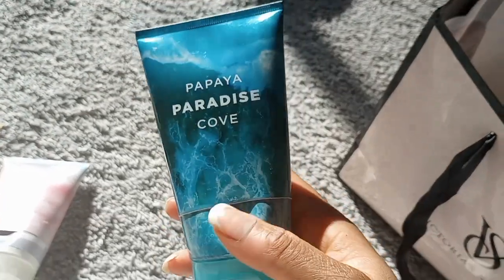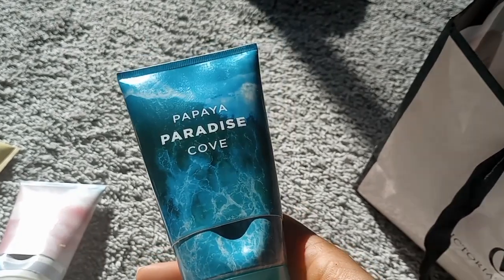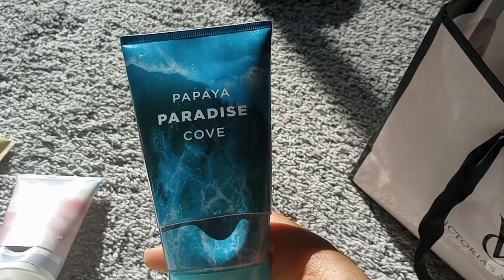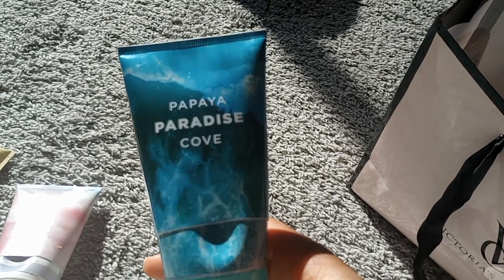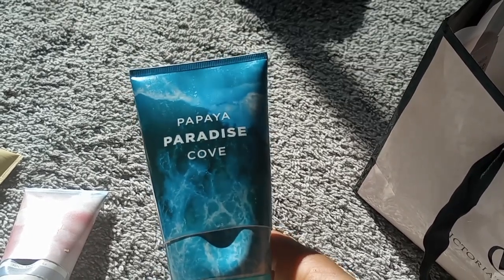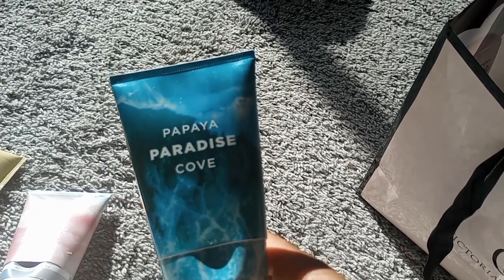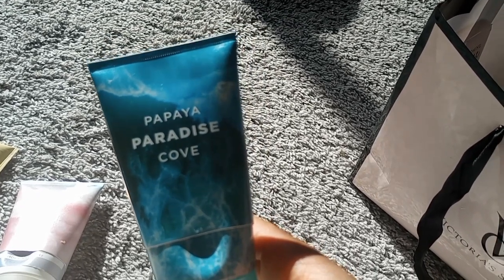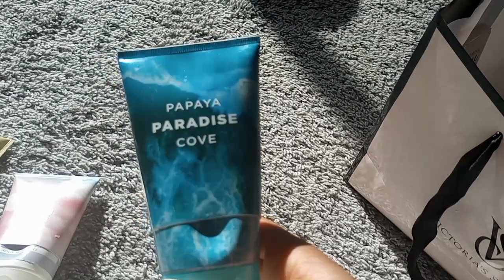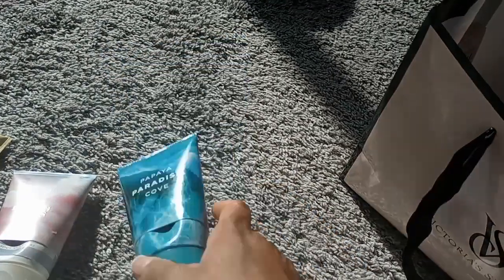This is the girliest, fruitiest, aquatic fragrance I have ever smelled in my life. It is so good. It is perfectly fruity, perfectly sweet, perfectly aquatic. Underwater Oasis is very musky, and it has a cologne vibe to it, and it's very calming. But I feel like this one's bright. It's fun. It's so good. They need to bring this back.